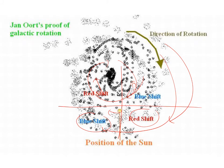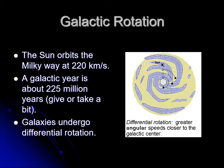And that does indicate that, in fact, the sun goes around the galaxy, and the galaxy is, in fact, differential rotation. And so that means that the stars that are closer rotate faster than the ones that are farther out. A galactic year is the term that we use to describe how long it takes to go around. The different parts of the galaxy have different times, so different amounts of time. So the term galactic year usually means how long it takes the sun to go around.